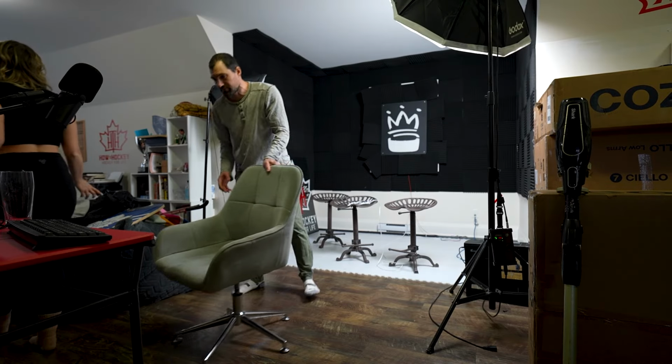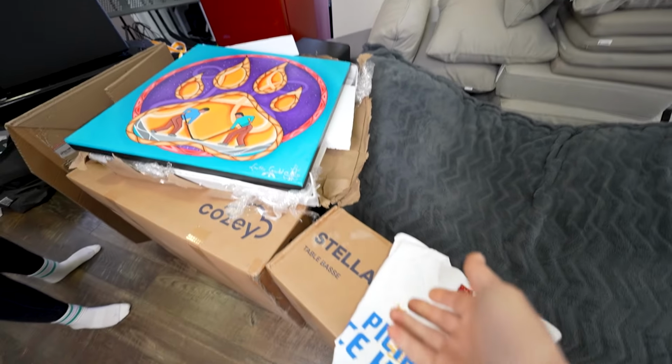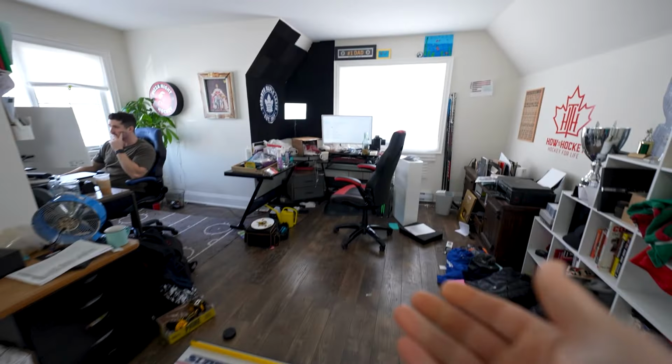Yeah, it's looking like this office is a disaster. The main problem is I just get too much stuff and it ends up just getting stored here. And also, I could work on my tidiness. I'll take you for a tour of the office.